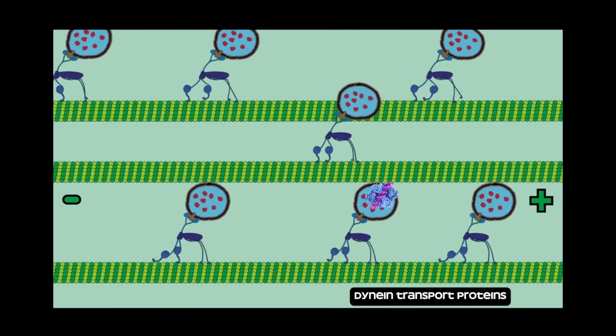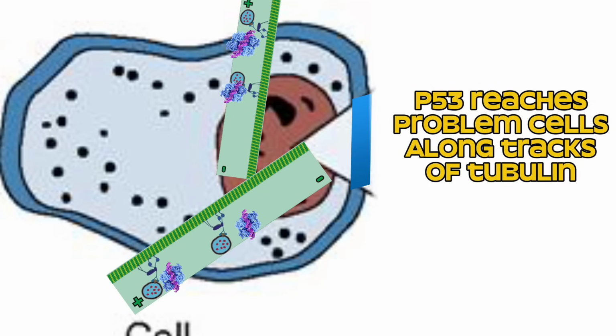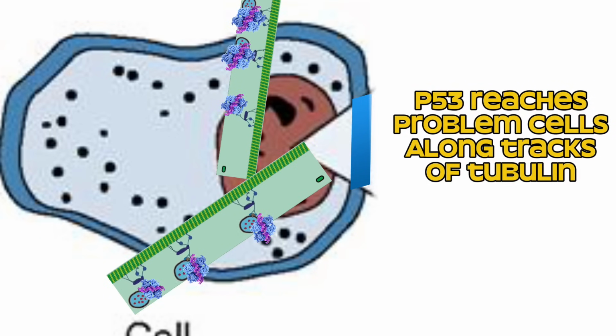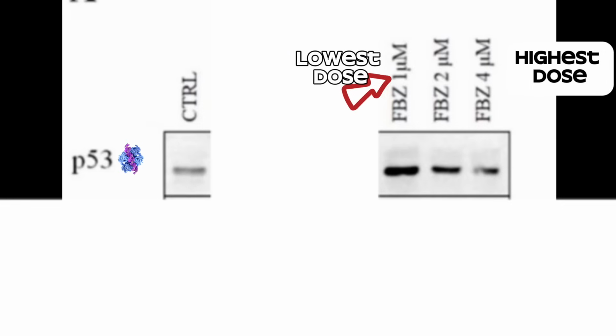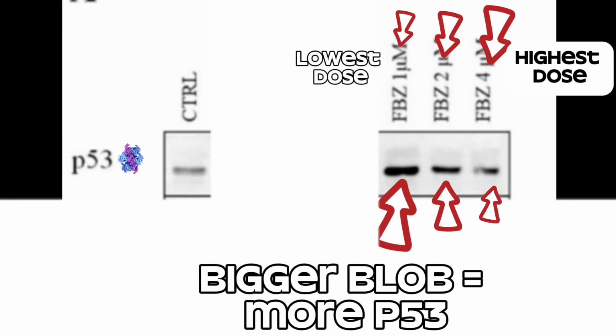p53 travels around the body along tracks of microtubules, which, remember, are made of tubulin protofilaments, to the centre of a nucleus with DNA damage, such as a cancer cell. Low-dose Fenbendazole facilitates p53 protein reaching cancer cell nucleuses. The research shows that as the dose of Fenbendazole is increased, this effect on p53 diminishes. And it isn't unique to Fenbendazole.